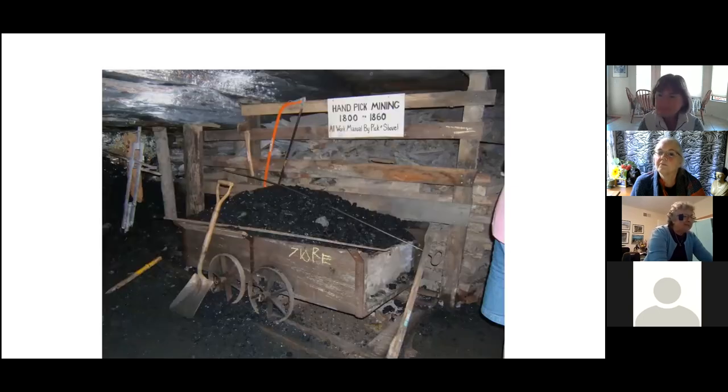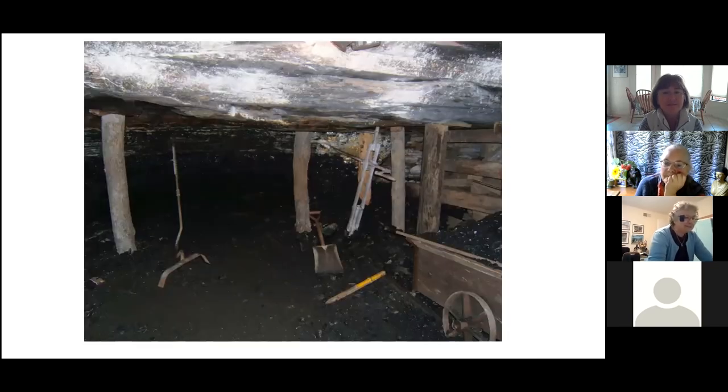Yeah. Okay, so this mine is set up for tourists. So it starts off showing hand-picked mining. 1800 to 1860, what's that say? All work manual by pick and shovel. So, you know, that's what it looked like. My tendonitis hurt just thinking about it. Okay, yeah. And so this is, I don't think so.